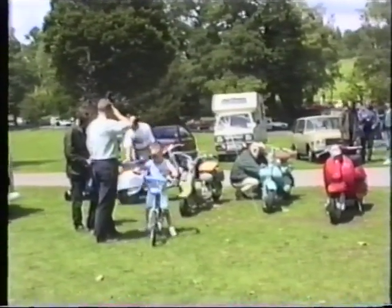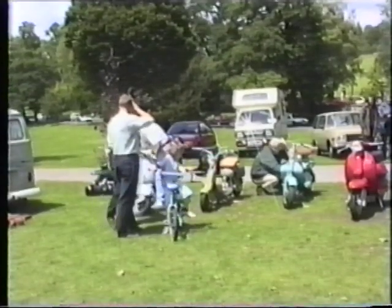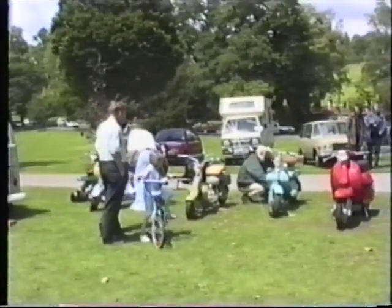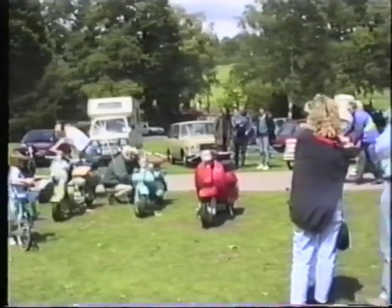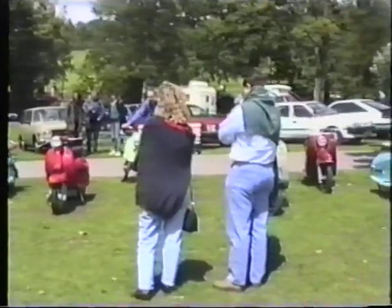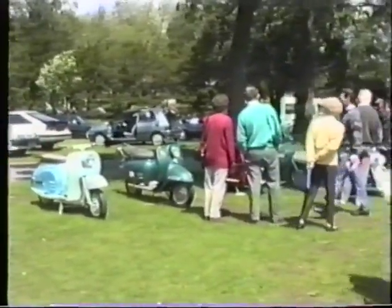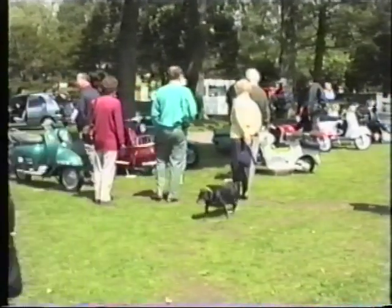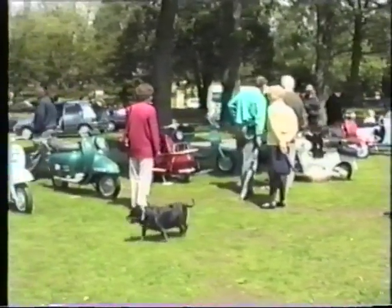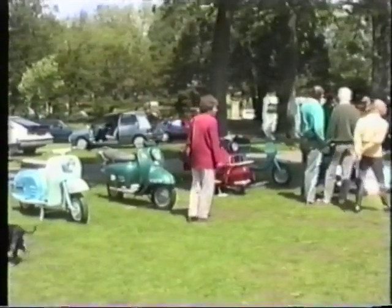Webster, for anyone who doesn't know, was one of the leading lights in motor scooter preservation in Britain. He was the man who, in the late 50s, 60s and 70s, when people were throwing away scooters, managed to collect a large selection of motor scooters and stored them safe, so that back in the 80s and 90s, when people were considering restoration, he had a vast stock of them that people could choose from. He has some very rare scooters.